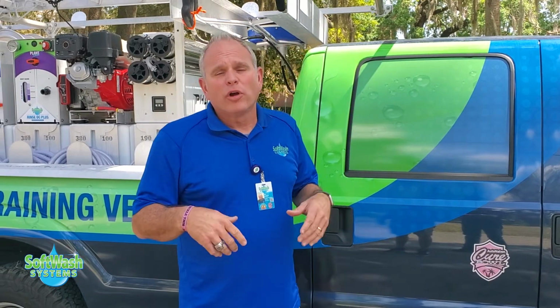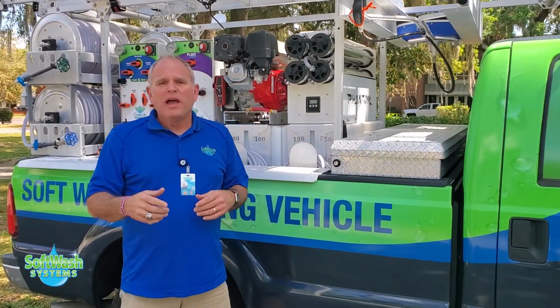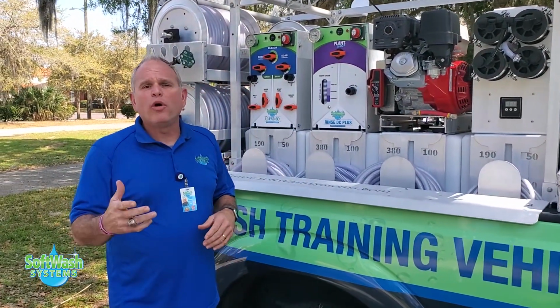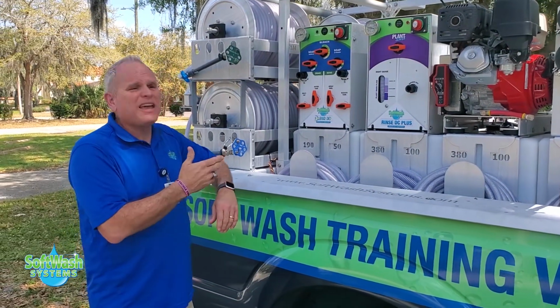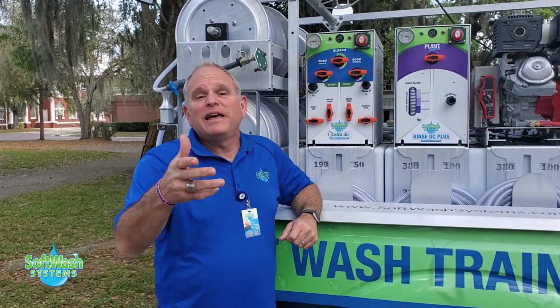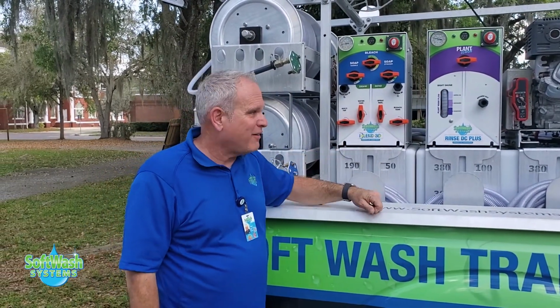With this current coronavirus pandemic, I just wanted to explain to you how we can deploy our over 220 in-network companies worldwide utilizing this state-of-the-art soft washing equipment to sanitize your property. Let me tell you about our revolutionary soft washing sanitation equipment that we have here.